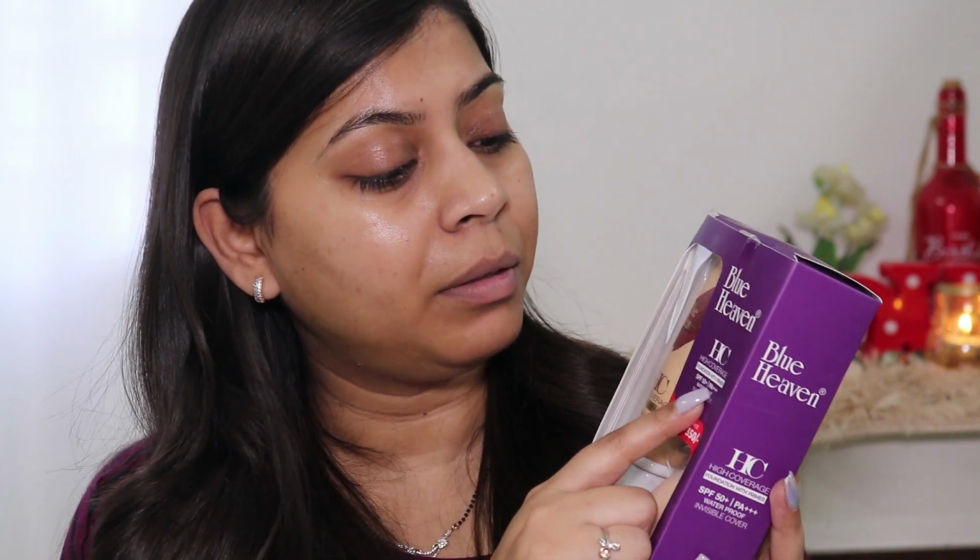So here it is also mentioned that this foundation comes with primer. It has SPF 50 plus and PA triple plus. Also this one, as I told you, retails for 350 rupees, and the shelf life of this is 30 months. So it is written that use before 30 months from manufacturing date, and the product you are getting is 45 grams. What else? Here it also says that it is waterproof. Let's see whether it claims anything.